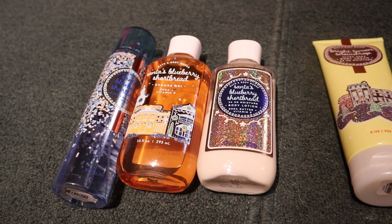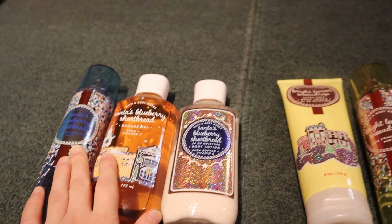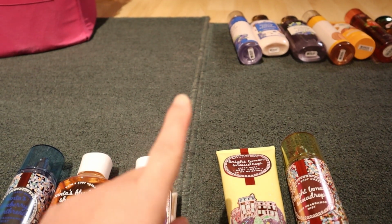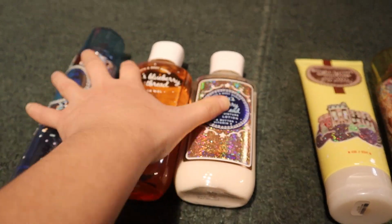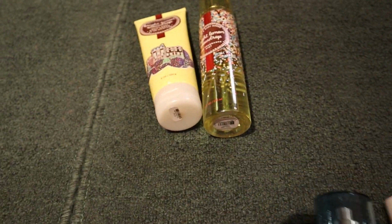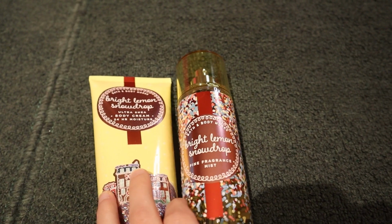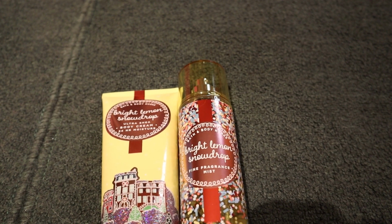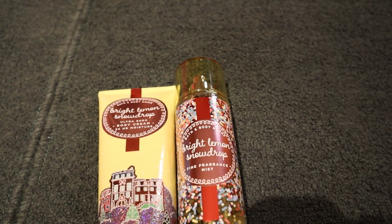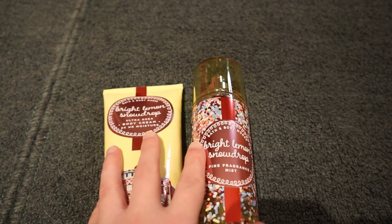So here's that Santa's blueberry shortbread that I had been talking about earlier. I decided to declutter the blueberry maple pancakes that's sitting over there, but I'm going to keep this one in replacement of that, so keep. And then over here from that same collection, I've got Bright Lemon Snowdrop. I do not have a body wash of it. Vanilla would go really well with this, so maybe Christmas cookies. I can kind of go back and forth between Christmas cookies and this. I'm going to keep it though because it smells super good and I wanted to give that one a try.